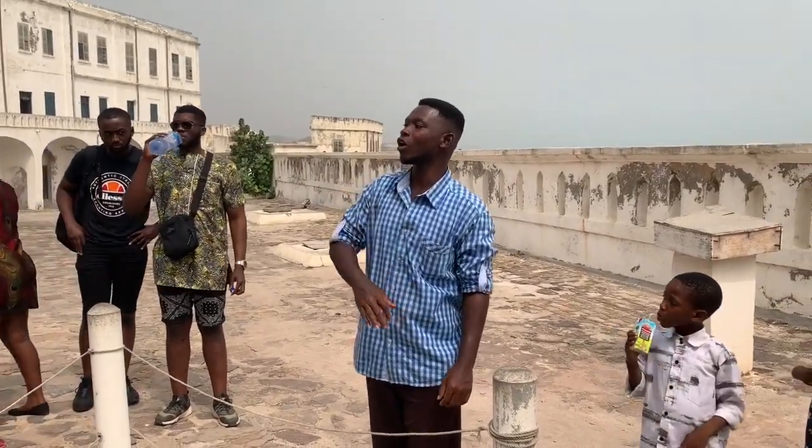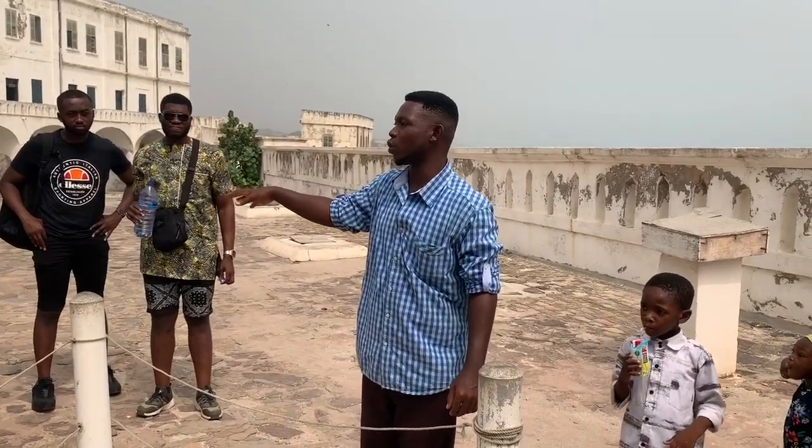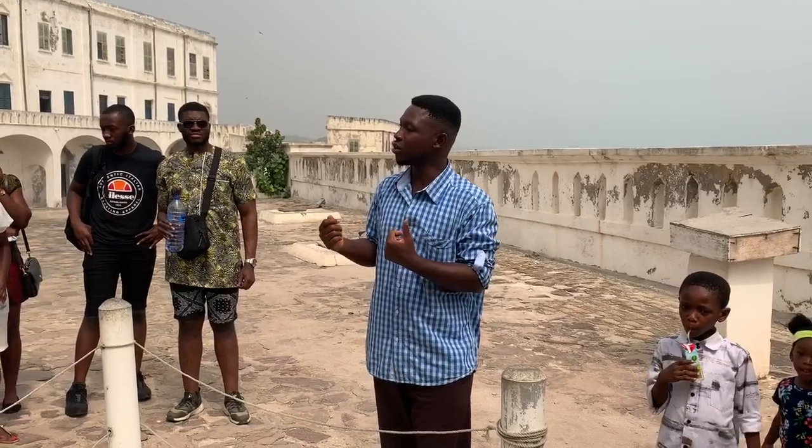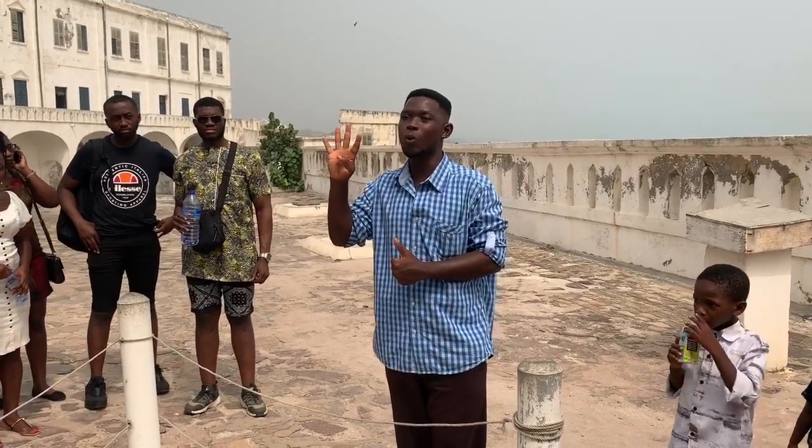So the whole of this area was known as the courtyard of the castle or the graveyard of the castle. A whole lot of people were buried within this very courtyard of the castle. But then there was an excavation work done in 1947. Only 4 of them were identified.